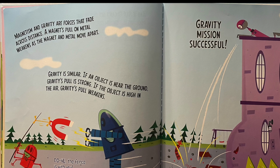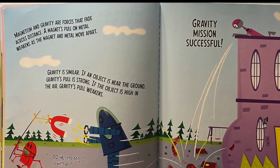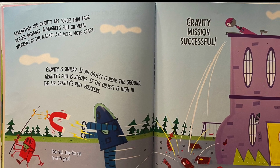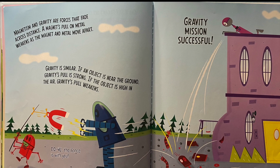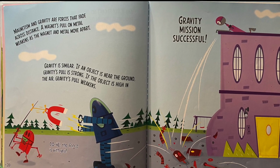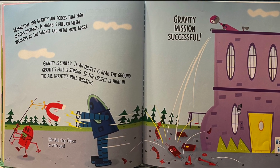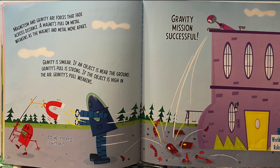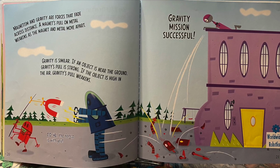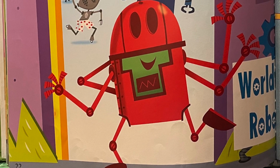Magnetism and gravity are forces that fade across distance. A magnet's pull on metal weakens as the magnet and metal move apart. Gravity is similar. If an object is near the ground, gravity's pull is strong. If the object is high in the air, gravity's pull weakens. Do for you. The force is with you. Gravity mission successful.